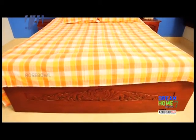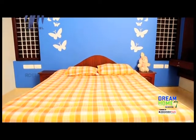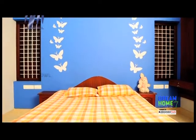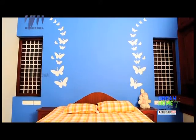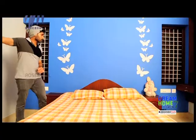Obviously, coming into this room with all the bright colors, you can tell that this is the kids' room. So this is a very interesting blue accent wall. It's got butterflies, obviously, for the children. It's a medium-sized bed. We've got woodwork all around. As you can see, windows over here. To my left, there's two over there. And everything's wood.